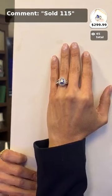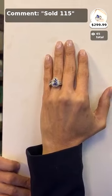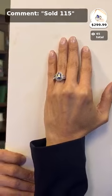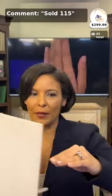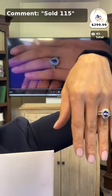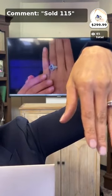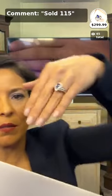You have 14 baguette diamonds coming in at 9 points. And then you have another cut of diamonds. Let me bring that information up a little bit so I can give you that. Then you have 64 diamonds that are round cut. It's a lot of diamond carat weight. So the Tanzanite all by itself is a 1.3 carat, which means you have about 45 points of diamonds. Isn't that pretty? Tick-tock. I'm going to bring it back a little bit so you can see that. That is gorgeous. It really is.